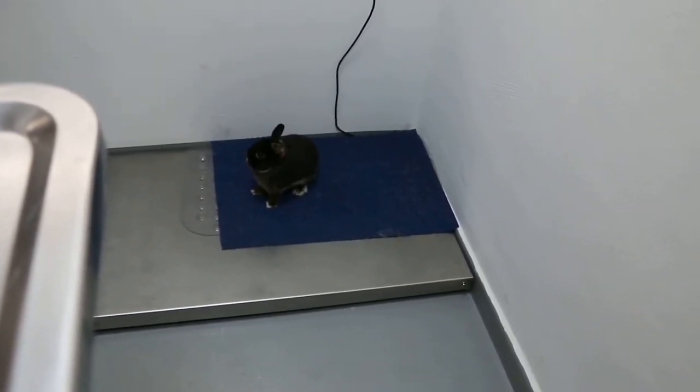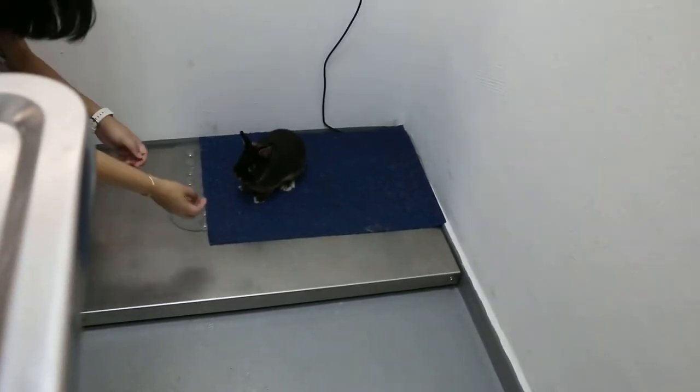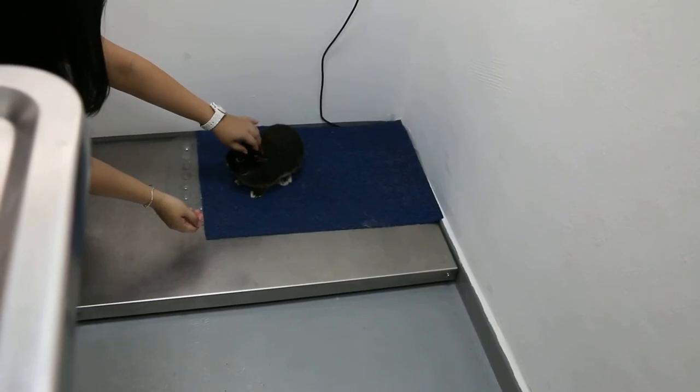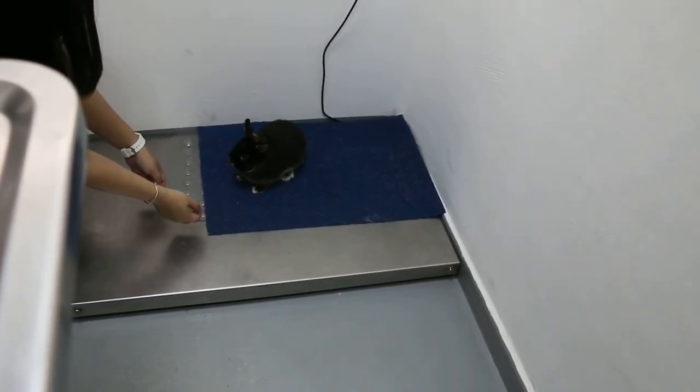Can he walk a bit? Can you call him? He won't. He's getting nervous. Give him treats, sir. No, he looks only 500 grams. How many grams? See there? Is it 500 grams? Yeah, 500 grams, its weight.